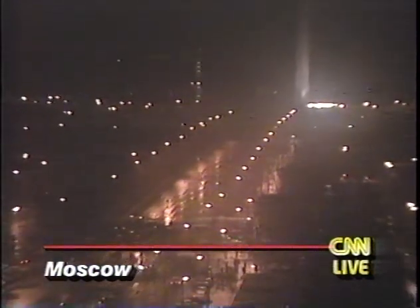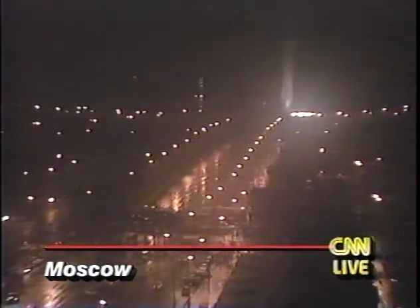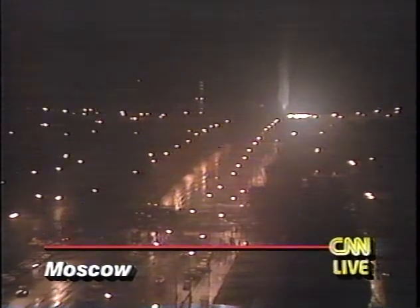There is a light that's come on at the far right side of the Russian Federation building. And there have been reports, unconfirmed reports, that a column of tanks was moving through the first layer of barricades on the outside of the back of that building. Eileen, what did you see when you were last there?